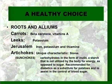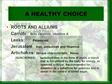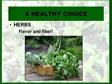Jerusalem artichokes are not only high in potassium, but they store carbohydrates in the form of inulin for energy without converting the starch to sugar, and this is particularly helpful with people with diabetic issues. Herbs are a powerful flavor enhancer, and just a small amount can make a big difference to your winter soups and sauces, and also salads.